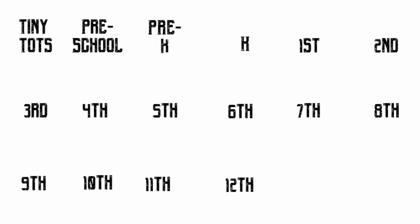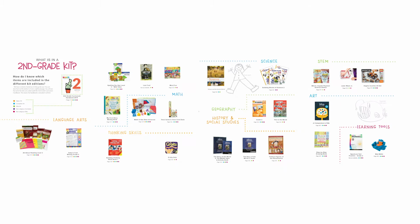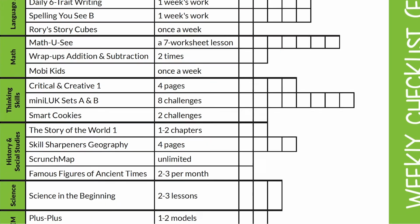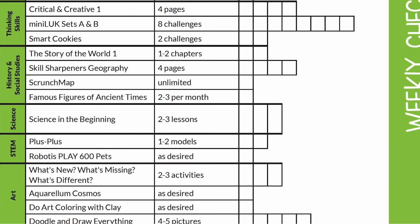Number 4. You can customize it. Every kit that Timberdoodle offers is fully customizable, so you can adapt it to your unique child without breaking the budget. 5. The checklist system. Our super simple weekly checklist allows for the unexpected, giving families the freedom to enjoy life without losing momentum in their homeschooling assignments.